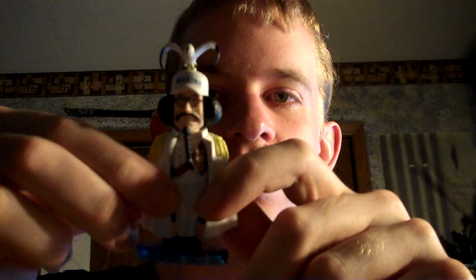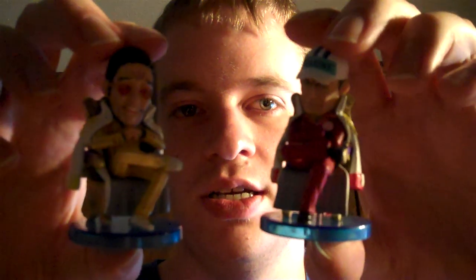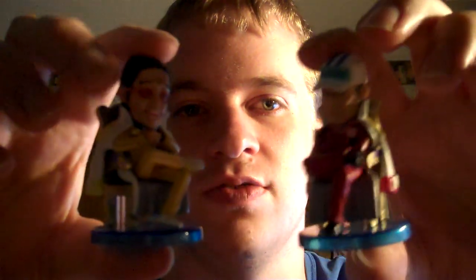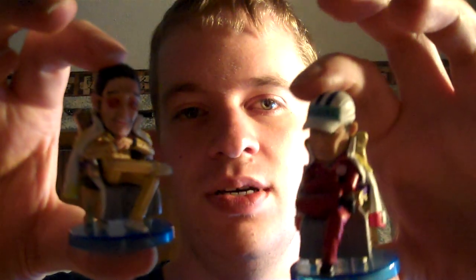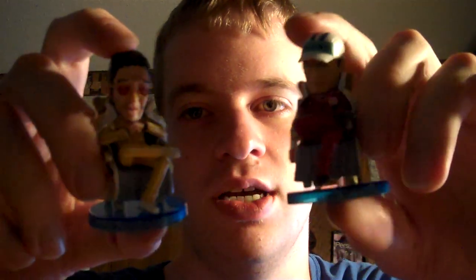And then I got a whole bunch from Volume 14. First up being Sengoku, and I got two of the Admirals, Kizaru and Akainu. I still haven't yet gotten Aokiji, but they popped up on Play Asia randomly again after they had already sold out on them. So I managed to get them off of there, which is really nice. So yeah, there's these two.